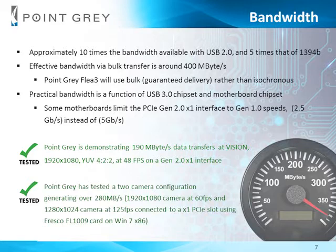To figure out how fast we can actually go, we have also done a test which went up to 280 megabytes per second, and the details of the actual setup are presented there as well.